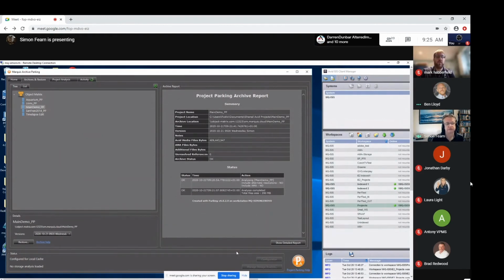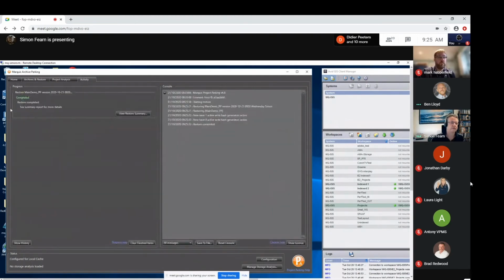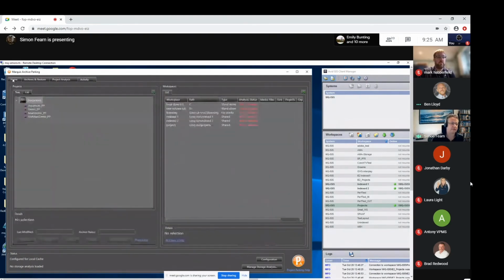But we'll bring down that latest version of the project files, so you always have the latest version of the project. So that's completed. I now have the latest version of the project down in my local system. I can open it within my Media Composer and start work on it. So that's a very simple way to allow the content to be shared across and be used in remote sites and multiple remote sites.